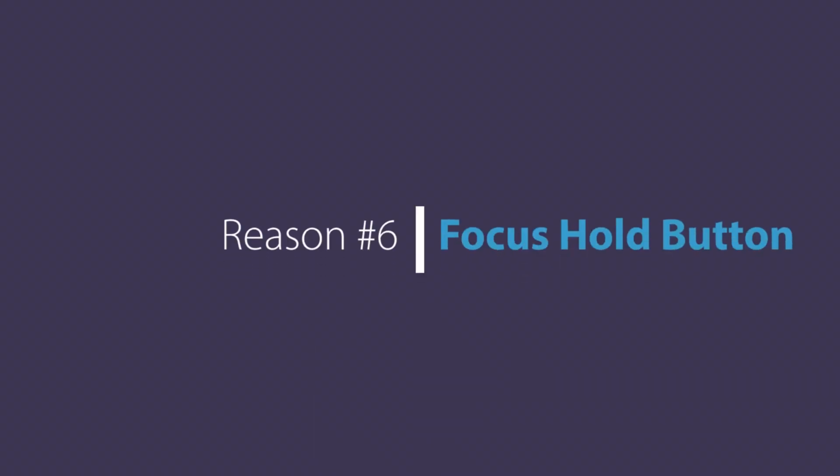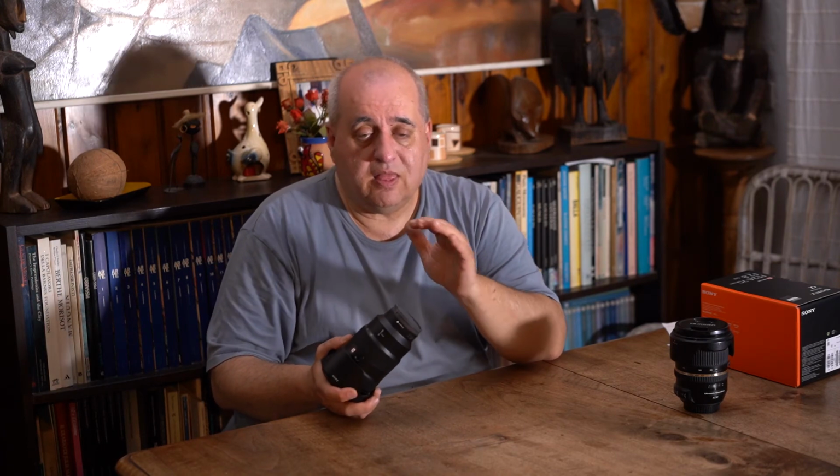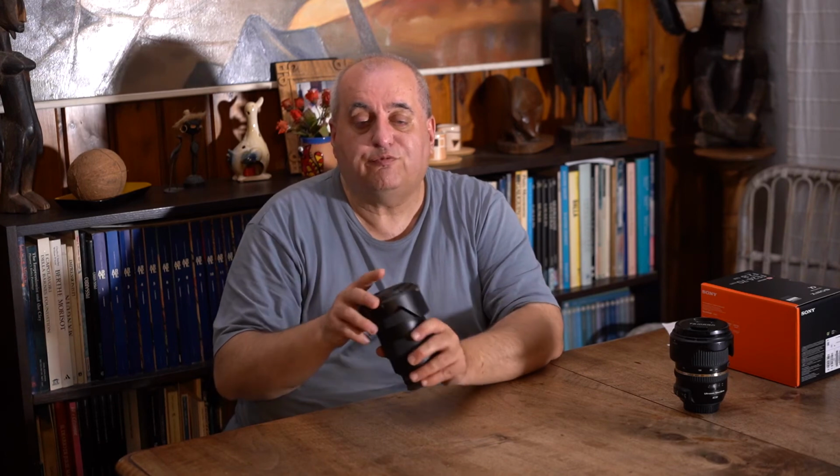Reason number 6 is this button here, the lock focus button. Why do I mention this? I mention this because when I use the 24-70 at weddings, most of the time my camera is on face priority mode, but sometimes I want to focus on something different than the bride's face. Like maybe there's a bride sitting there and there's a bouquet here, and I want to have both of them in the frame, but I want the focus to be on the bouquet. And with the Sony cameras, if you have face priority turned on, the focus will always go to the face of the bride.